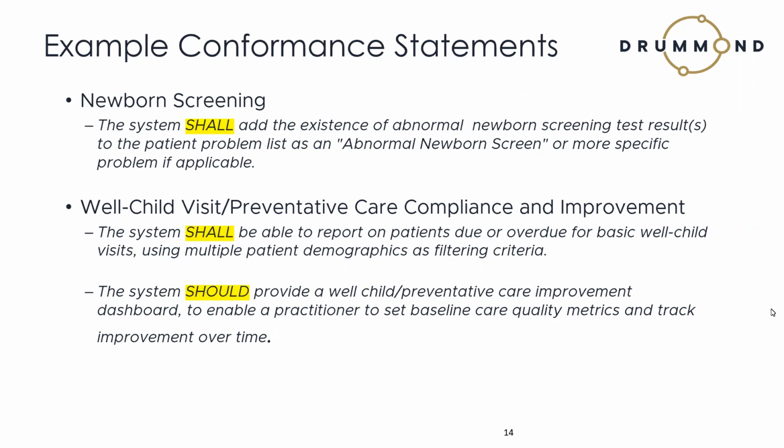In the second example, the EHR is used to report on patients due or overdue for well child visits. The requirement around filters can help drill down on this. For example, a practice might want to understand how their younger Hispanic patients are doing with respect to well child visit compliance to identify potential disparities in care. The third example is an advanced extension of the second, and it moves into the area of continuous process improvement, where the EHR can help a practice with overall well child visit compliance performance over time. The next slide, please.